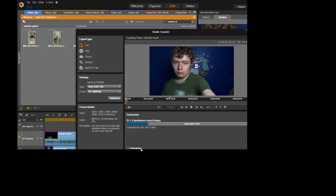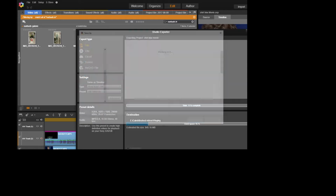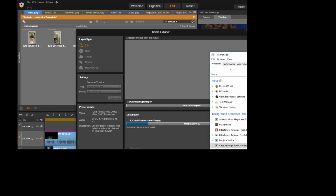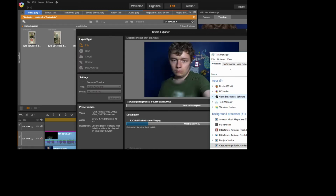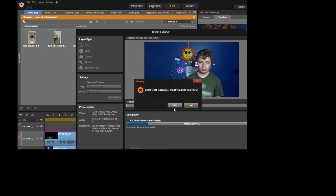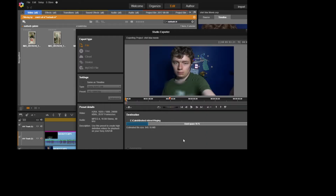I even closed down OBS, which wasn't using any CPU because it's not recording, and I restarted Pinnacle Studio 20, and I did the same thing, and they're all just using 50% CPU or less. Like, in this case here, this is even using 30% CPU, when before it used about 50% CPU. And I'm not letting it export the full way, as you can see here.